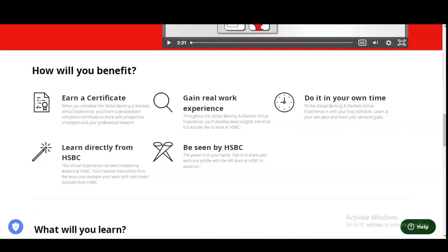So we have already discussed the benefits, what types of benefits you will get, like you will get the certificates, then you will get the real work experience and you can do it in your own time, means it is self-paced, and you will learn the things directly from the HSBC employee. And friend, you will also get some advantages during the recruitment process in the HSBC company. So let's check what types of things you will learn here.